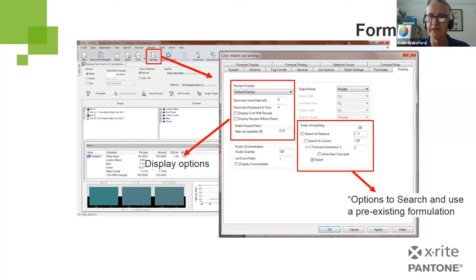And of course, there's the ability to add new colorants if you feel that you maybe want a wider tolerance, you'd be able to bring it in with some additional colorant.